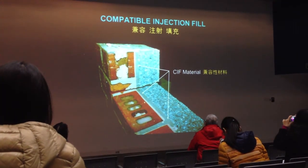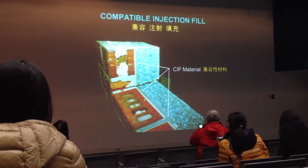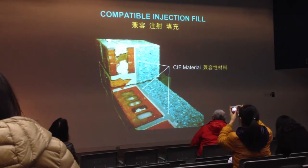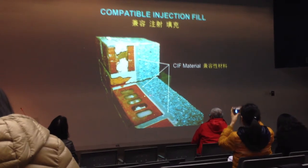And here's an image of the inside of a wall where CIF has filled the voids between the brick and the stone. It's this darker gray material that has been injected and is solidly bonding the facing brick to the stone.